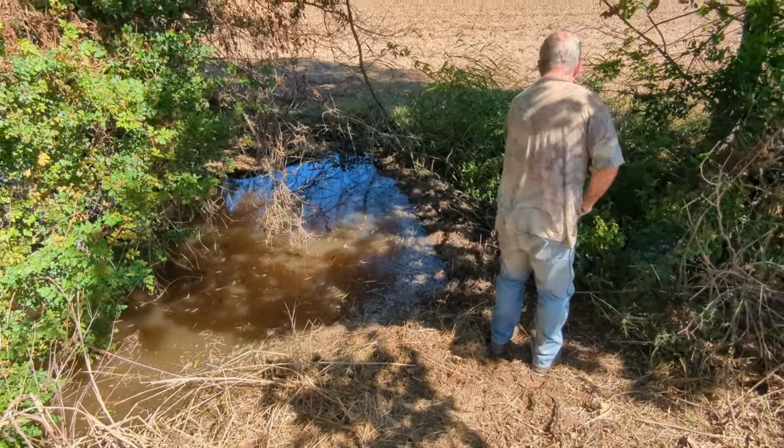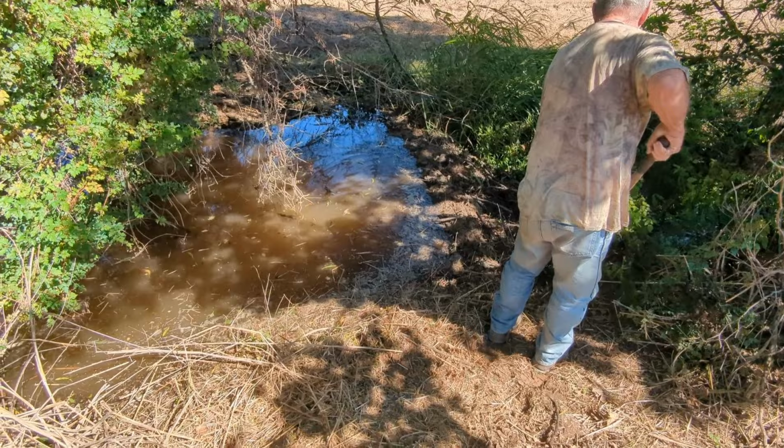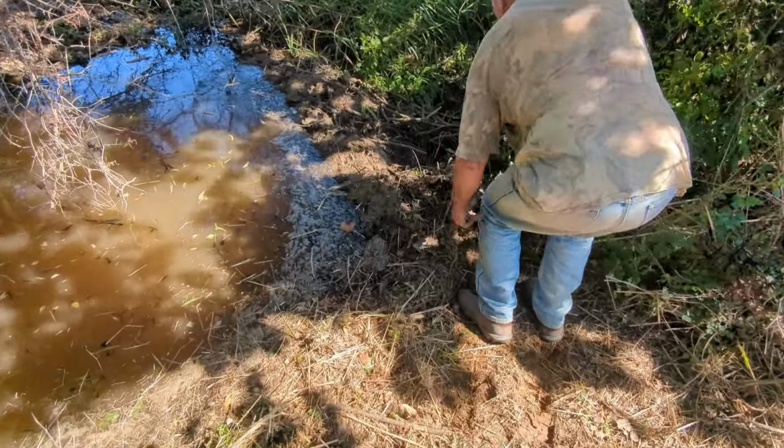So we're trying to track them down. There's going to be a period of quiet time here as we're knocking out this first dam, and then a little bit more commentary towards the end as to what we're doing.